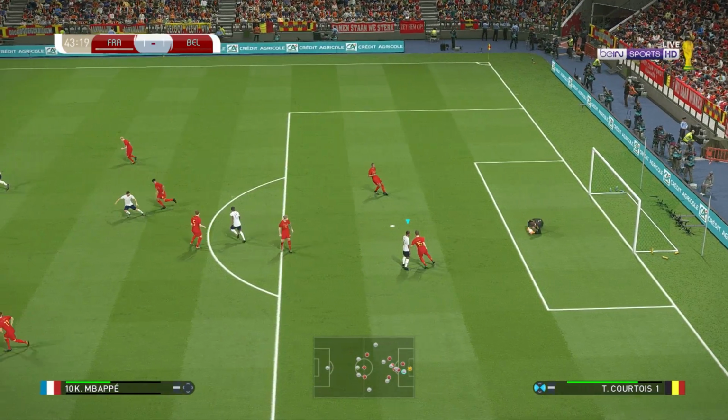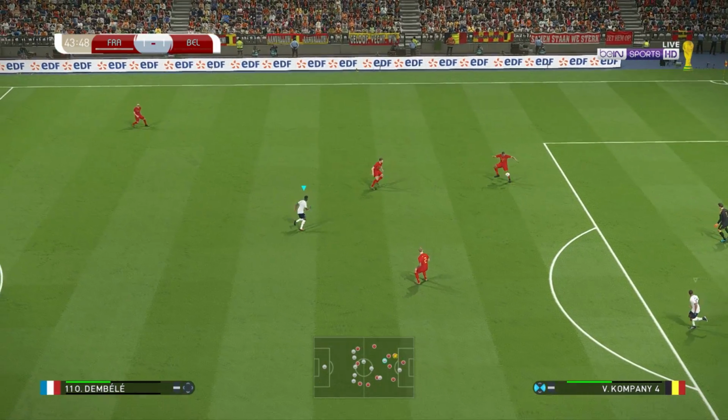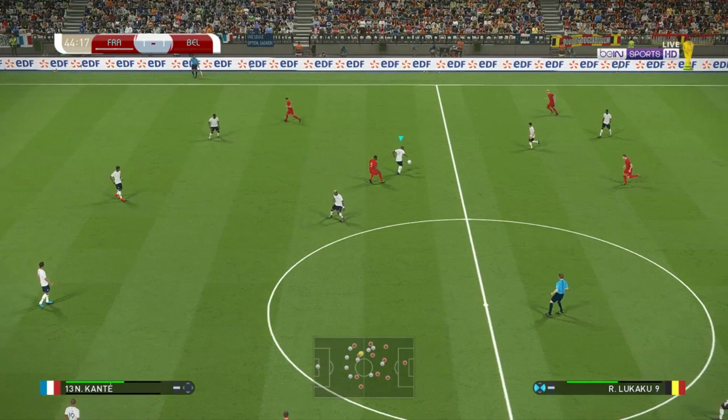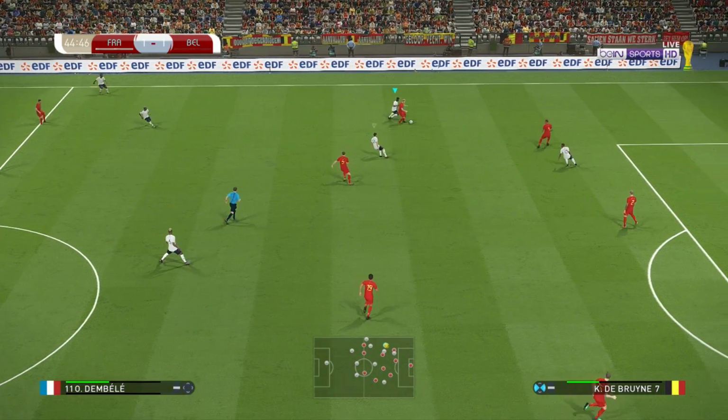It's Dembele! And he nearly went all the way. Dembele cannot be a happy chappy, and you can understand why. The run was stoic and it should have been heroic.